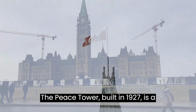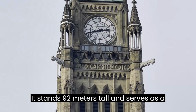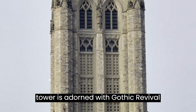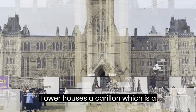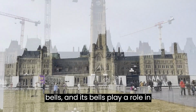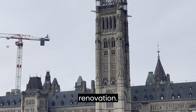The Peace Tower, built in 1927, is a prominent feature of the Centre Block. It stands 92 meters tall and serves as a significant national symbol. The tower is adorned with Gothic Revival-style architecture and features numerous sculptures and carvings. The Peace Tower houses a carillon, which is a musical instrument consisting of a set of bells, and its bells play a role in commemorating various national events and ceremonies. However, this beautiful structure is currently under renovation.